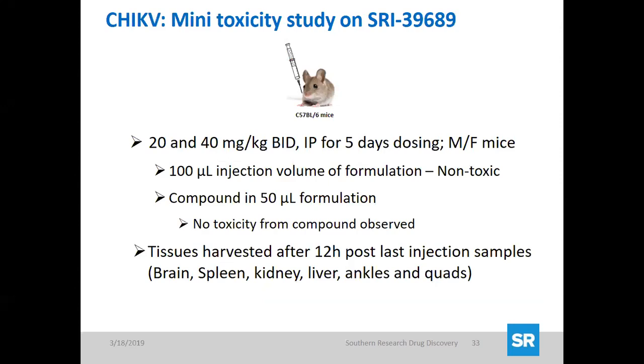So during the toxicity studies, we take out the tissues, and those tissues are being shipped to us, and then we have a pharmacokinetic group at SR that looks at the concentration of compound in different tissues, whether it reaches those tissues or not. So in this case, we got the brain, spleen, kidney, liver, and so on and so forth. And the samples were analyzed, and we have found that the compound was present in all tissues. And we are talking about 12 hours post-injection. So it's a lot of time. The compound is degrading in there.